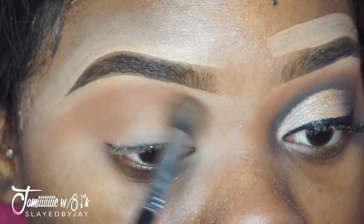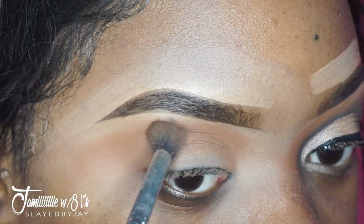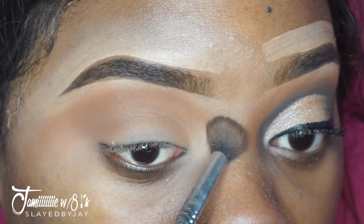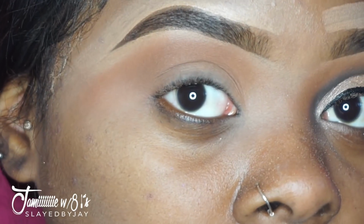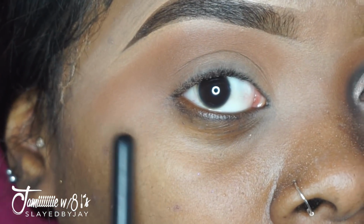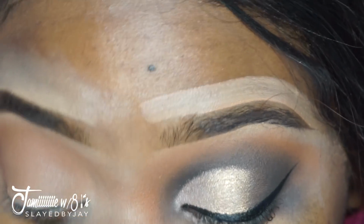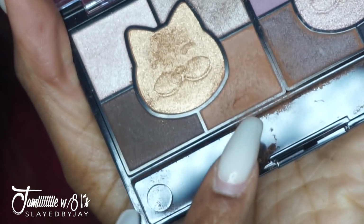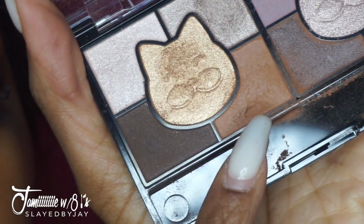Because like I said, I always look for when shadows have a lot of fallout and kickback. If it's going to start falling out on your eye and leave you with a whole lot of mess, then that's when you're running into the issue. Of course you can see there's some fallout right here, but it's not terrible. It's terrible in the palette. Seriously, I've already almost hit pan, right here.